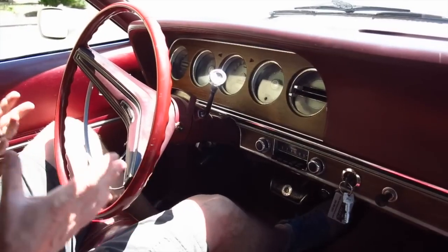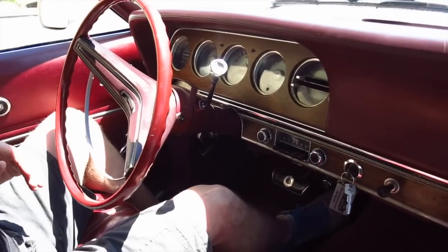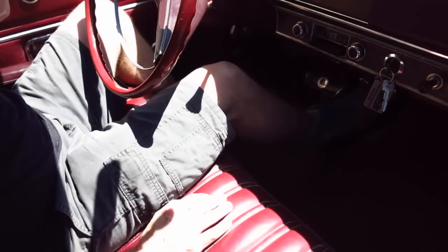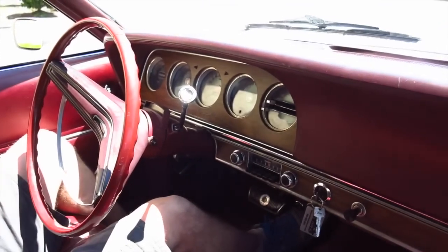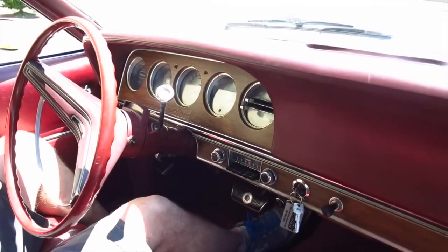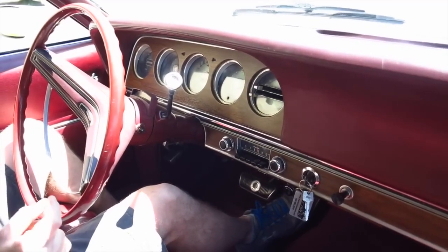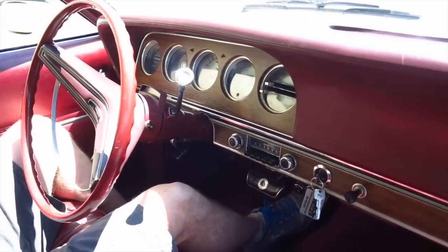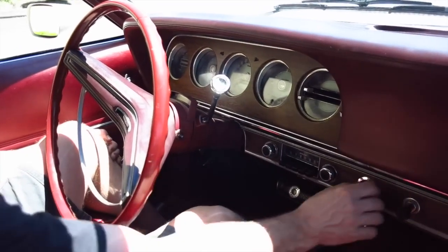Okay, inside this Merc is still very, very original. Appears to be the original seat upholstery. Carpet-wise appears to be the original. Dash appears to be the original. I think that this thing actually spent some time being stored inside because there's not a lot of sun damage to it. Typically the instrument clusters are very torn up. This one here, there's some sun fading, but much better than most.